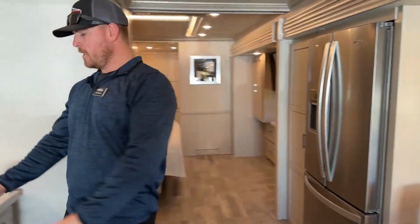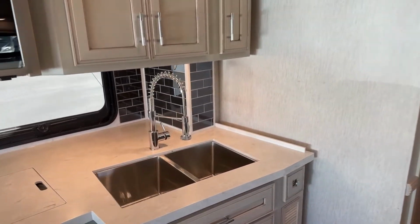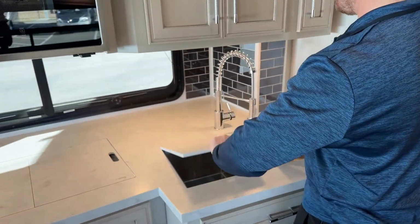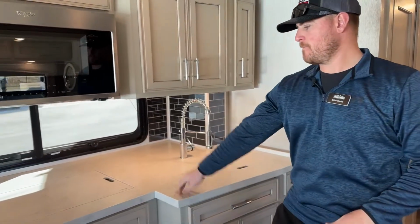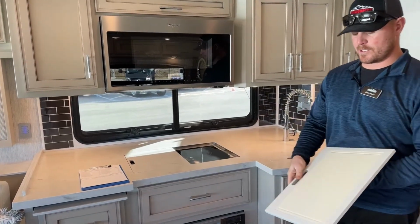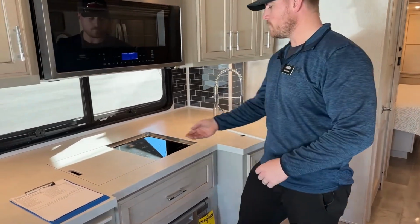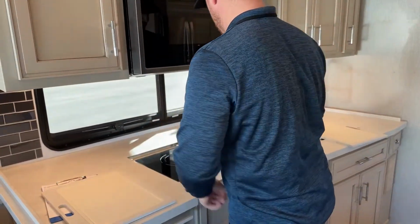Coming over to the kitchen, we get the 2-bowl stainless steel undermount sink with a very residential style faucet. So you do get the sprayer wand on there. Solid surface countertop that is going to be Corian, and then a 2-burner true induction cooktop. Now I always point this out, but I just love it. We do get cutting boards on the bottom of our cooktop covers. So just one thing you don't have to worry about and think about when you're planning for your trip.